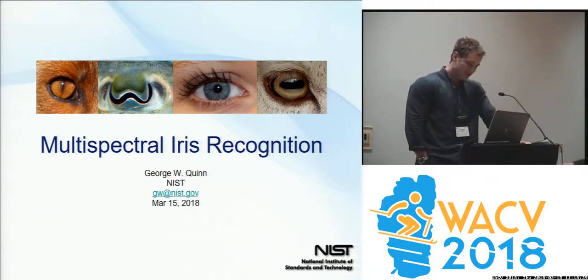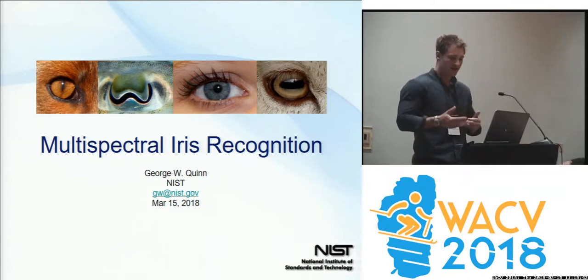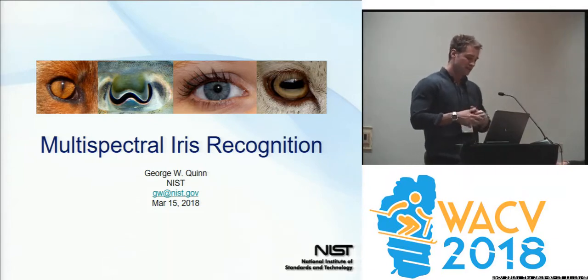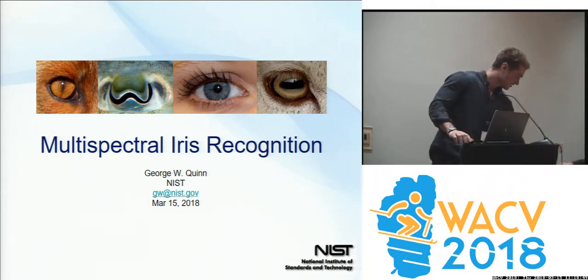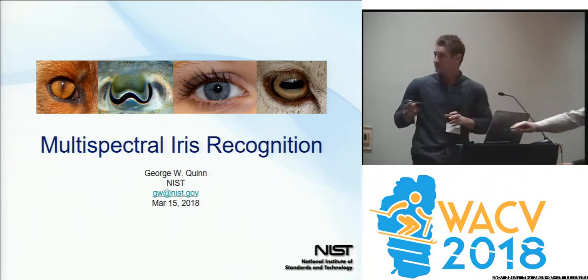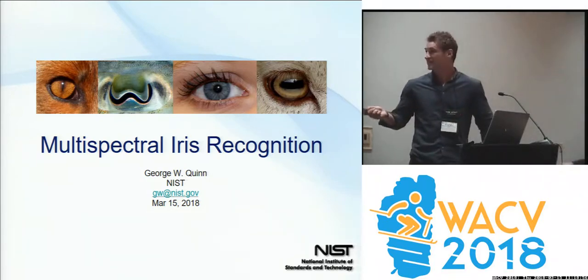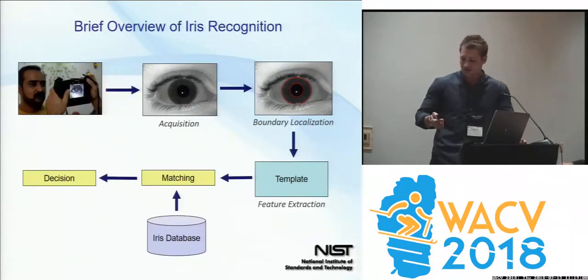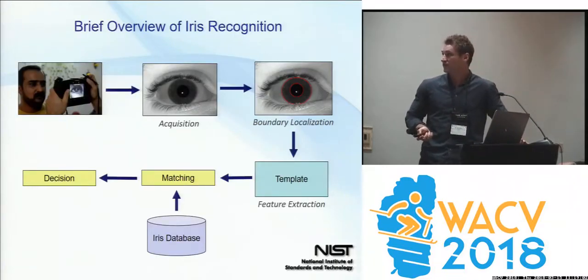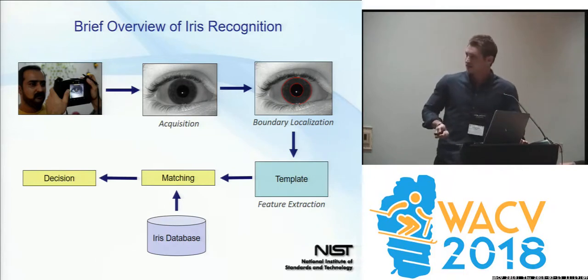All right, so I'll be speaking about multispectral iris recognition, which in a nutshell just means comparing iris samples acquired at different illumination wavelengths. How does this work? Before I get into that, I just wanted to briefly lay the groundwork for iris recognition. It's pretty run-of-the-mill as far as most biometrics are concerned.